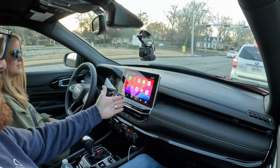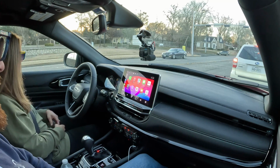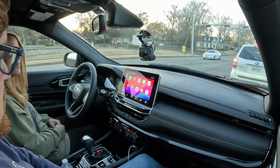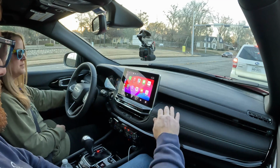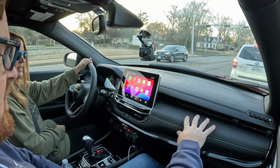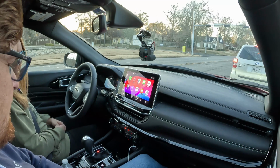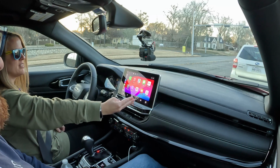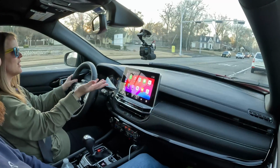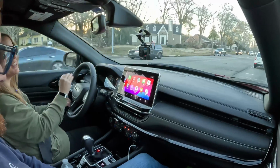We have the largest in the segment Uconnect screen here. I do believe it's 10.1 inches with wireless Apple CarPlay and Android Auto. Very baby Grand Cherokee-esque styling in here. I do like this texture that's right here on the dashboard. That kind of vinylette, wannabe leather, but we've got some stitching up here. Yeah, you can already see the fingerprints on the screen. Don't love that. You can't see it very much right here in this light, but when I was driving around in full sun, it was super obvious.